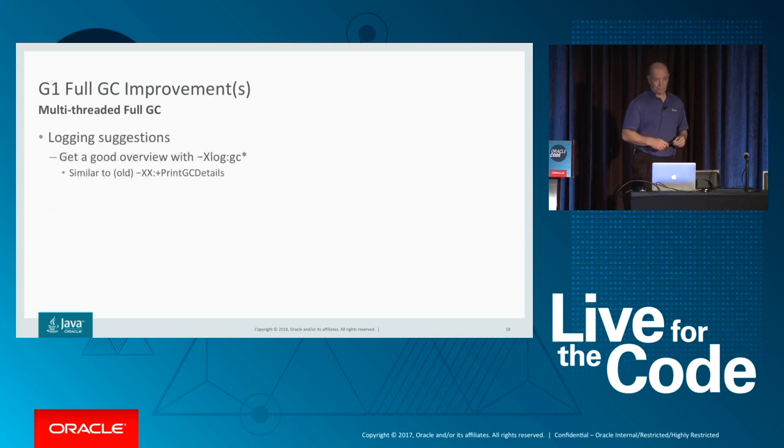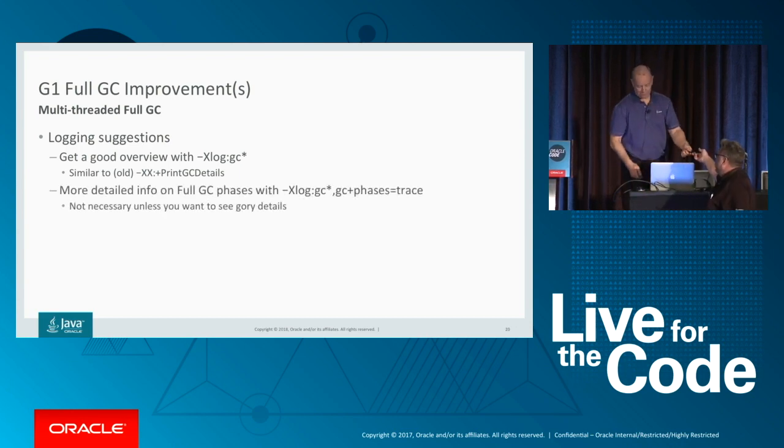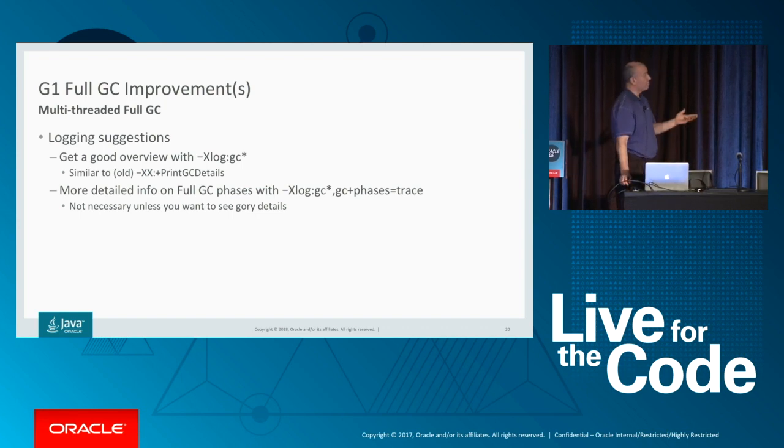For logging, a good place to start is the first one here with -Xlog:gc*. This is similar to what you would have been familiar with as PrintGCDetails. Get a little better pointer here. If you want more detail on these full GC phases, you could add what's over here on the far right-hand side. It's not necessary unless you want to get into the gory details, or if you're a guy like me where you want to understand what this thing is really doing, how does this work. This will give you that sort of detail.